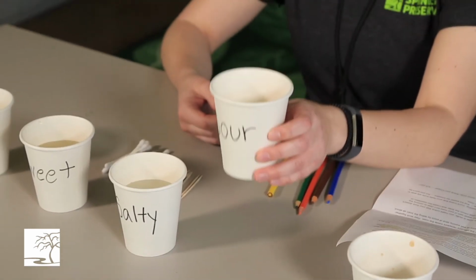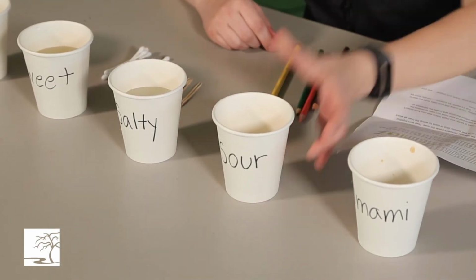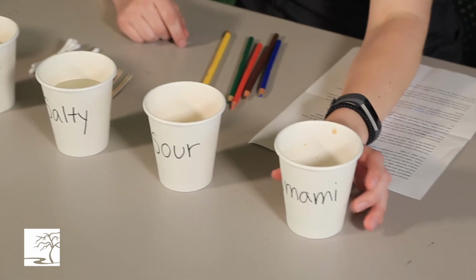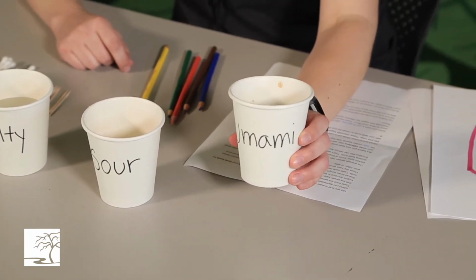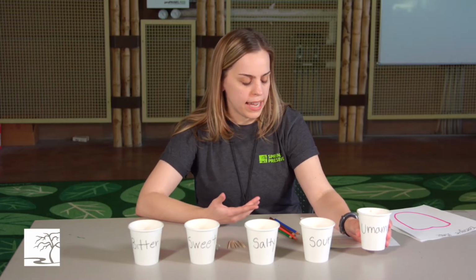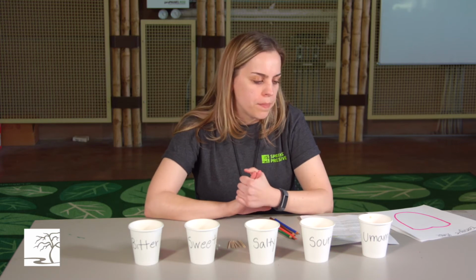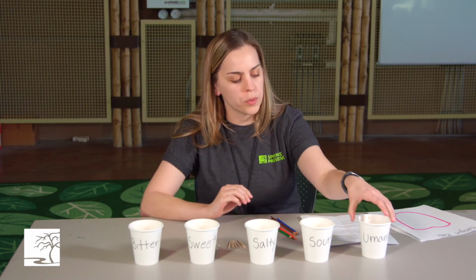For our sour, I'm just using pure lemon juice. I'm not mixing it with water, just regular lemon juice. And then the last one is a unique type of taste you might not have heard of before. You might have. It's called umami, and it is what we use to taste savory foods like meats or fishes and things like that. So that is probably our least strongest taste, but I am interested to see if you guys can find out where on your tongue it receives that best. So for our umami flavor, I just used a little bit of beef broth.